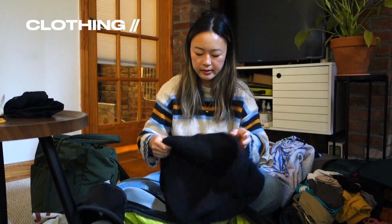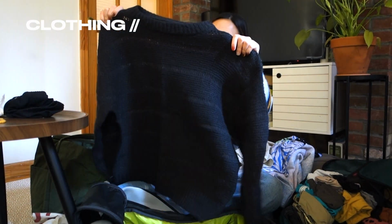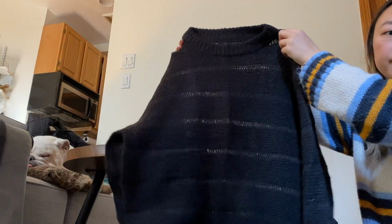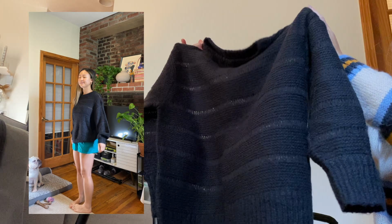One of the two sweaters that I brought, along with the other ombre one, is this black stitch knit sweater. It's a little bit holey, so some breeze can go through it. This will be perfect for a day by the beach when I want to still have a cover-up because it's going to be a little bit chilly.